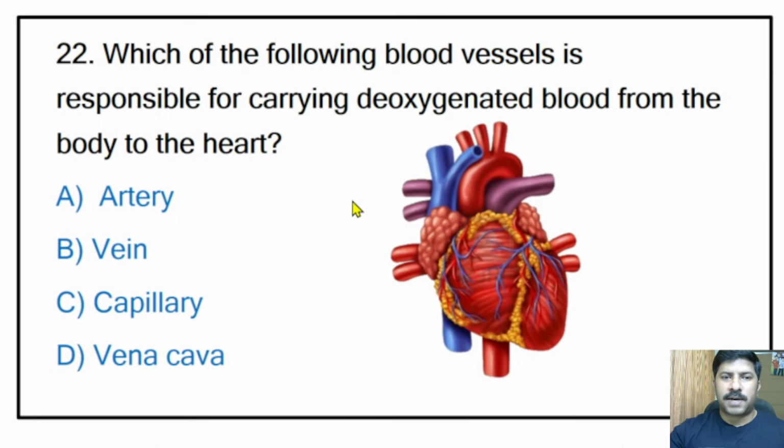Which of the following blood vessels is responsible for carrying deoxygenated blood from the body to the heart? So this question is a little confusing, but you can easily answer here. Artery, vein, capillary, vena cava. So the correct answer is vena cava. Superior and inferior vena cava carry deoxygenated blood into the heart.